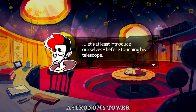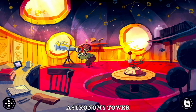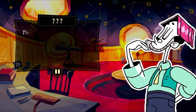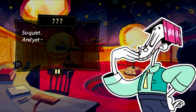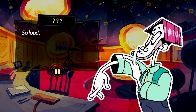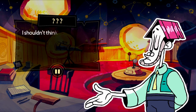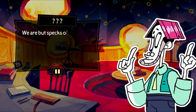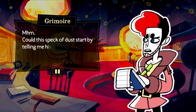Let's at least introduce ourselves before touching his telescope. Always a good rule. Shh, listen. Do you hear them? The stars. They're whispering. So quiet, and yet so loud. What are they whispering about? Are they spreading rumors about us? I shouldn't think they concern themselves with such insignificance. We are but specks of dust, you and I. Mm-hmm. Could this speck of dust start by telling me his name?